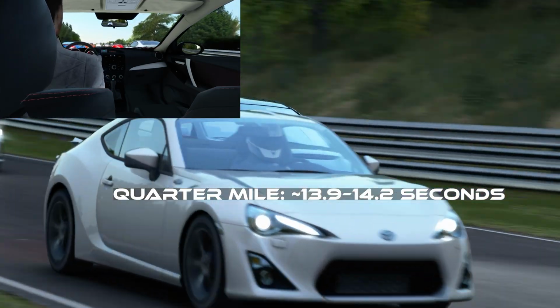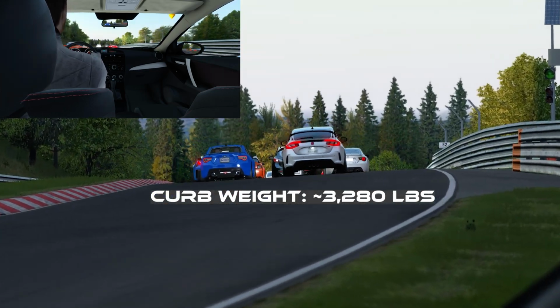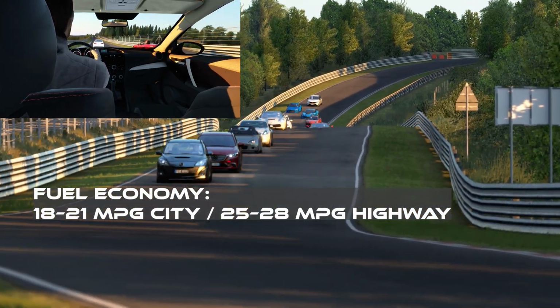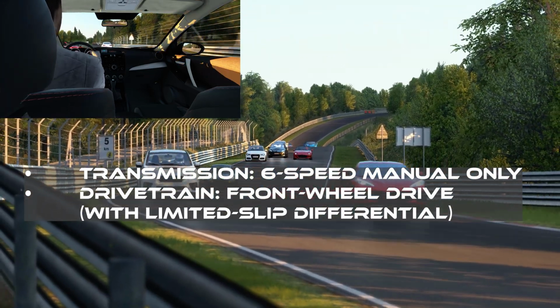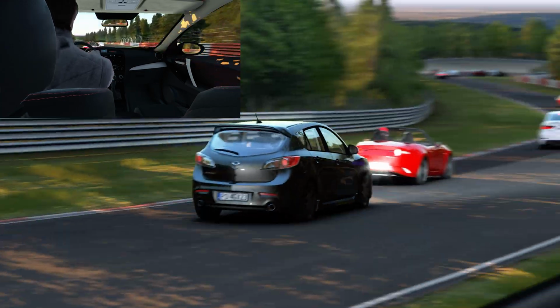The car weighed 3,280 pounds. Its fuel economy wasn't too bad. You were getting about 18 to 21 in the city and 25 to 28 on the highway. This car was only equipped with a 6-speed manual, and as I said earlier, it is front-wheel drive, but it did have a limited slip differential.